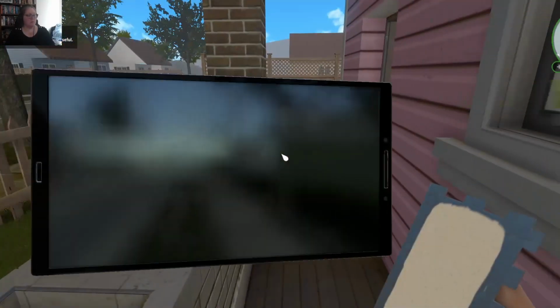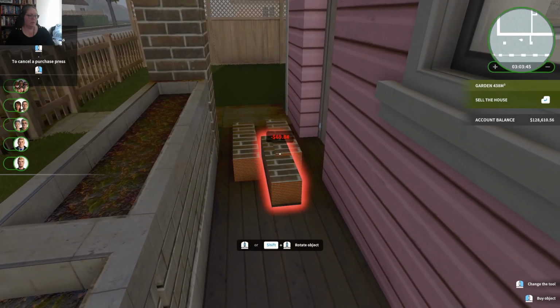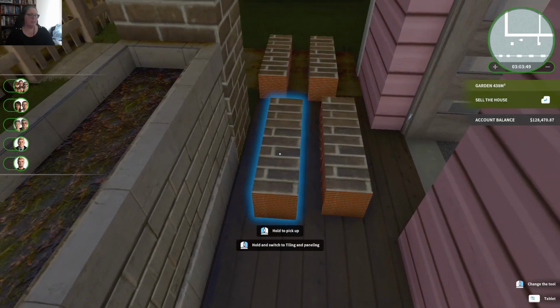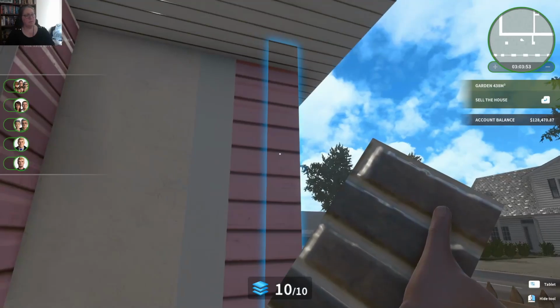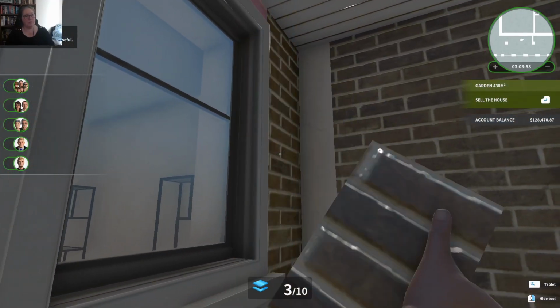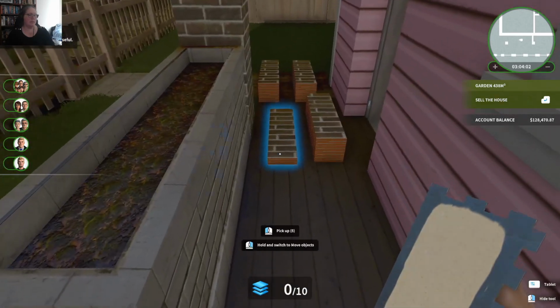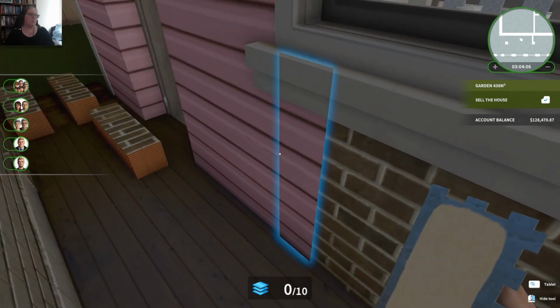Oh, I need some more. So basically what we choose for the cladding of the house is going to help us work out what we're going to want on the paths. So we'll do the cladding first, and then we might have a look at vines for the walls.